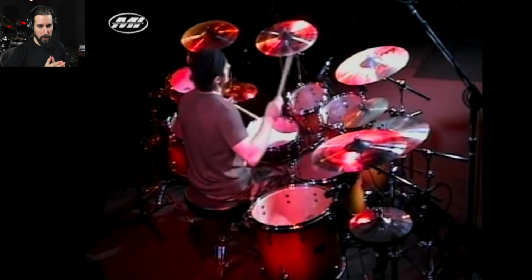But let me go ahead and play this little section we're going to break down where he goes into this repeating pattern on the left side and improvises over top of it on the right side. Here we go.